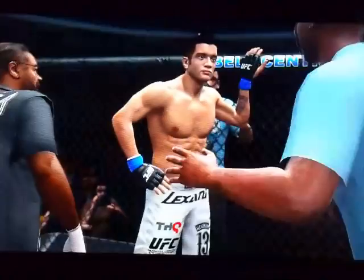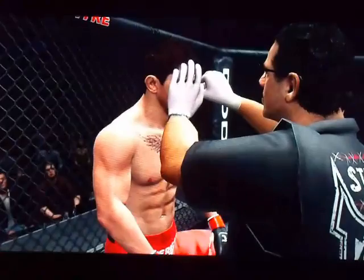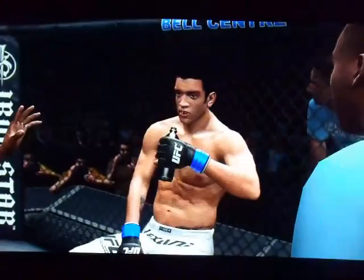Try to spin him around. Don't let your back sit on the cage, okay? Anything more? Finish every combination with a kick. You listen to me? Keep the right kick on. Control range. Finish with a takedown at the very end of the round.